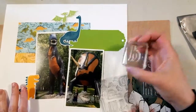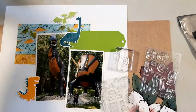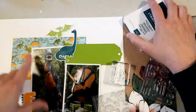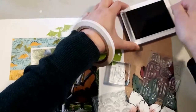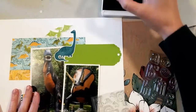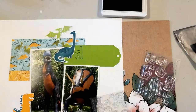Okay, there we go. And I'm gonna actually use, if I can find it, the Pretty Peacock ink. I was gonna use black, but if you look, we've got the Pretty Peacock in there all over the place. It'll be dark enough to stamp on the green without any issues. So, there's a D. I'll give that a quick rinse.